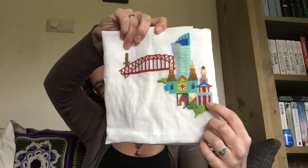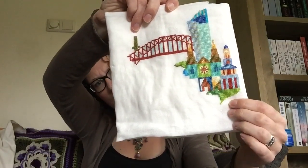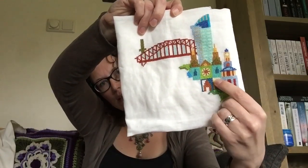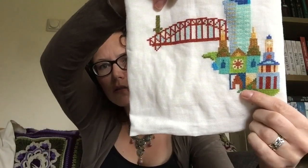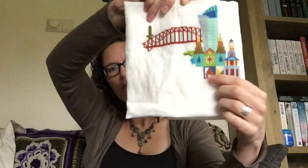So I did this green tree, and the bottom of these two buildings. Is it two buildings? No, it's probably just one. Most of that I did while waiting in the hospital. Nothing serious. My son had an appointment with the eye doctor, and there was a lot of waiting, so ABC. I was so happy with that.